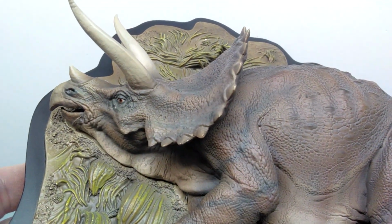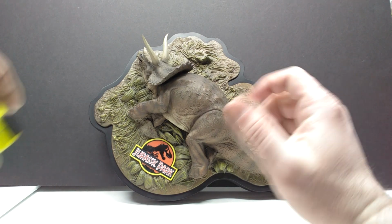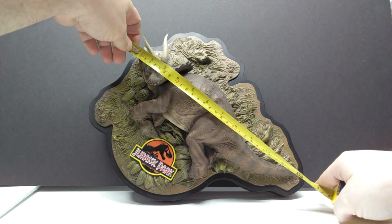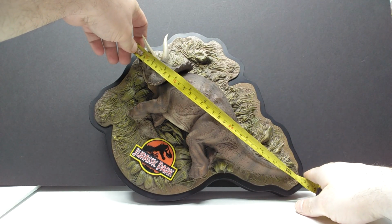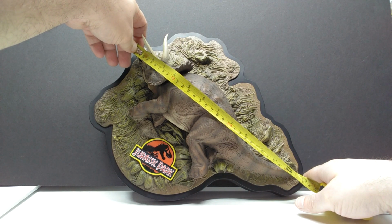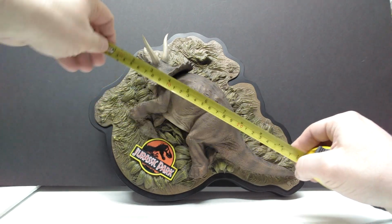I'm honestly quite impressed. We've got our Triceratops laying there along the backdrop, so we can get a good shot to measure it, and this is pretty much the only way that it would sit there, at a kind of weird angle. As far as size goes, for a length on the actual Triceratops, if we go from the snout to the tail, you're looking at just shy of 12 and 3/4 inches, or around 32 and a half centimeters. It's impossible to get a good length on the model itself.